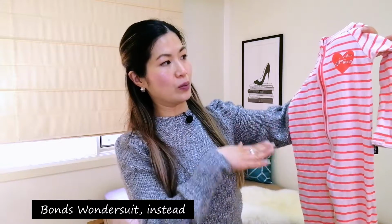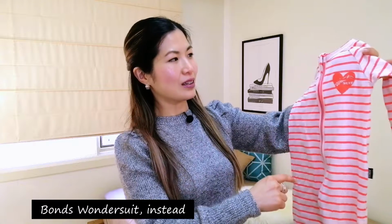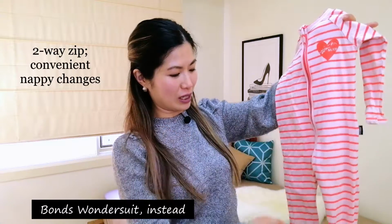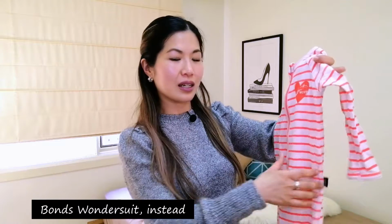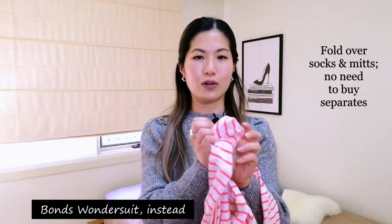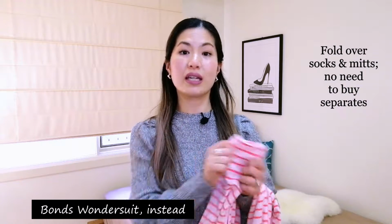This is a Bonds one-piece suit, and it is one of my favorite baby products. The reason being is that it's got a two-way zip. So there's a zip that zips downwards and there's a zip that zips upwards as well, and that makes it really convenient for nappy changes. The other thing that I think is really good about the Bonds wondersuit is that it has fold-over socks and fold-over mitts in their suits for the younger babies.